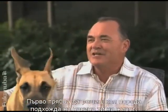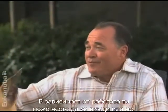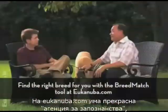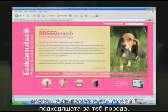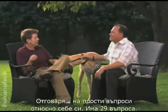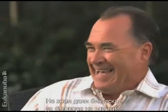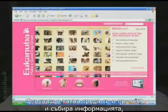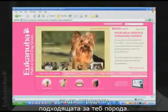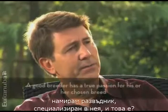Well, first of all, you've got to decide which breed fits your lifestyle, with the kind of work that you do, whether you can be at home quite a lot or not. But Eukanuba.com's got a terrific matching agency for you and your dog. It helps you find the right breed for you. How does it work? Well, it asks you simple questions about your personality, and about the kind of environment that you're in, and it pieces together all the information to find the right breed suited to you. Once I know what breed I want, I find a breeder that specialises in that dog and that's it.